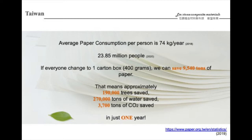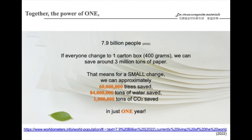That means we can save approximately 190,000 trees, 270,000 tons of water, and 3,700 tons of CO2, all in just 1 year. And globally, we have 7.9 billion people. If everyone changed to one carton box, again 400 grams only, we can save around 3 million tons of paper every year. That means for a small change, we can approximately save 60 million trees, 84 million tons of water, and 1 million tons of CO2, all in just 1 year, just for everyone changing to use one carton box.